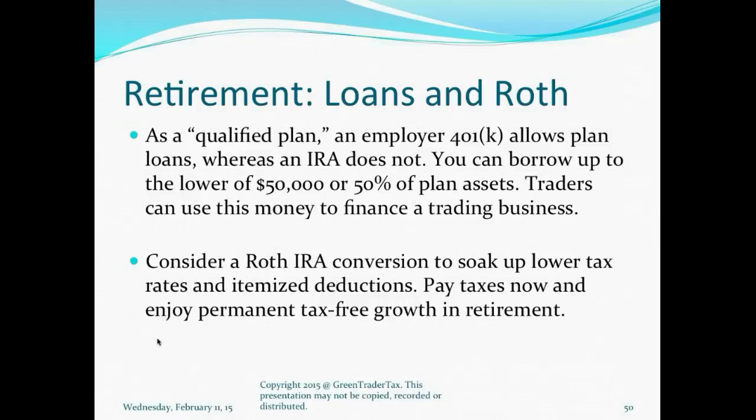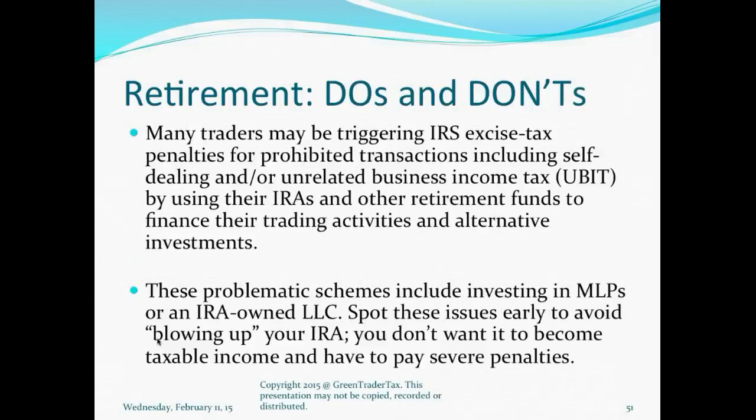Consider a Roth conversion when you want to soak up losses as well, or in a year where you're not paying many taxes. There's a lot of do's and don'ts. You do not want to get excise tax penalties, early withdrawals. You don't want prohibited transactions. You don't want IRA-owned LLCs. I don't want to go too much into this. Read about it on our site.